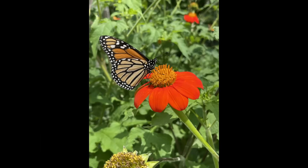I had to throw a picture of this in. This is a monarch butterfly on one of my Mexican daisy flowers. The monarchs are so beautiful this year. It seems like their colors are so bright and very contrasty, and I've seen so many this year. There's an overabundance, and they're great to see in any garden.